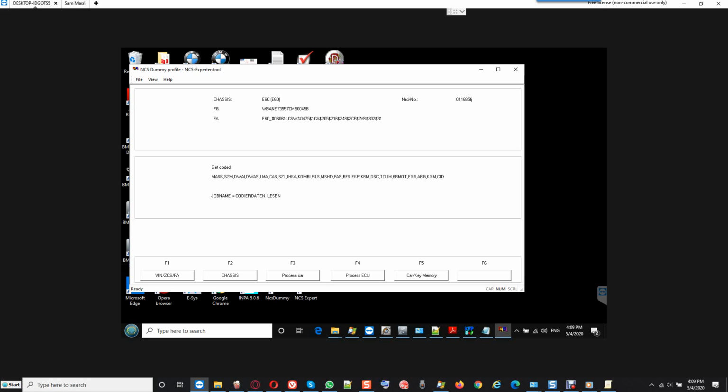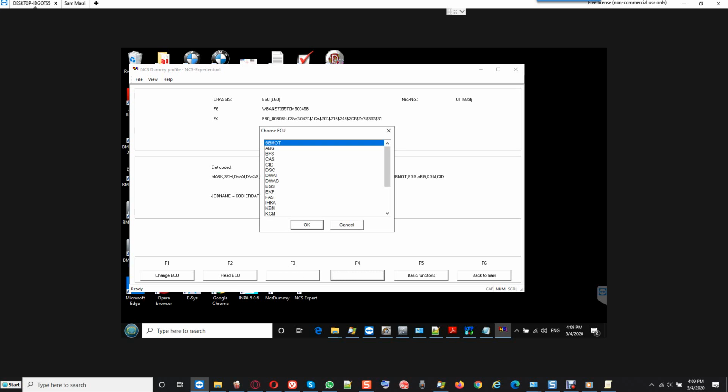I don't want to process everything. It's going to take a long time. So it's to find which ECU we can process. We only take out adaptive headlights. Let us call the combi. Let us see if the combi can have a change option for FA write. All right, there's no FA write option for the combi. It's only for the CAS unit and the light module, you know?